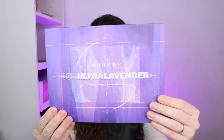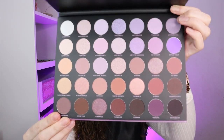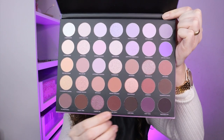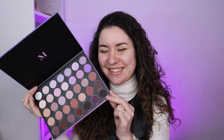It's a simple packaging. Look at this palette. You can see lavender, pink, dark shades, light shades. It's a very beautiful palette. I love it. It's perfect. And today I'm going to try this palette. I'm so excited. I don't have anything like this. I love lavender, purple, lilac tones. I love it. And this is my palette.